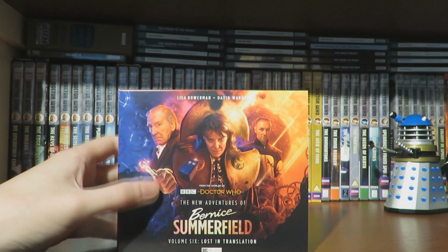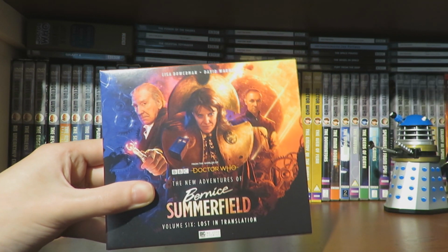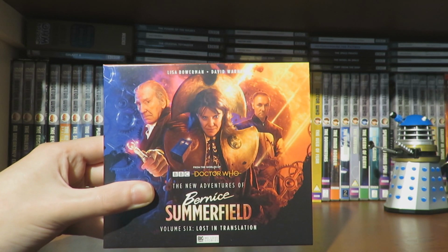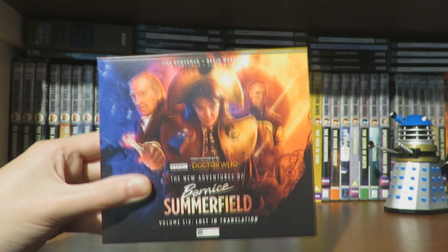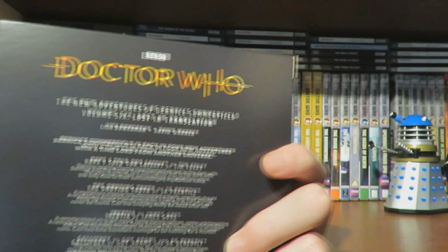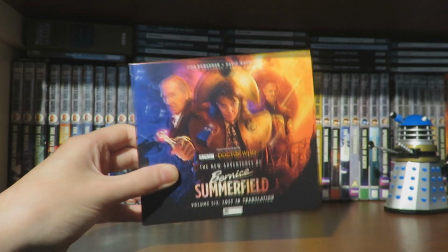The third story by James Goss is just what I expect from the Unbound stuff. It's brilliant. I absolutely love it, and I love David Warner's Doctor. He's brilliant, and just the pairing of the Unbound Doctor and Bernie Summerfield is just superb. I love it. And the first story by Tim Foley, Have I Told You Lately, is a really clever story utilising the audio format to its advantage.